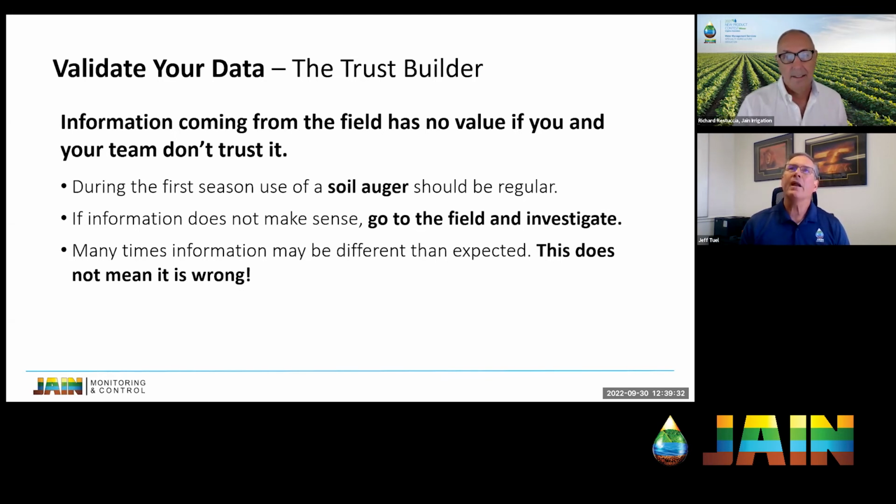The most common case, I would say: a grower will irrigate, and it won't look like the soil moisture changed. And I can tell you almost every time it's because the soil is already so wet that the additional water isn't perceivable, right? So soil moisture probes look at a change in soil moisture.